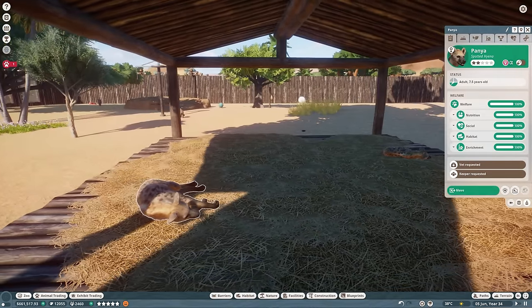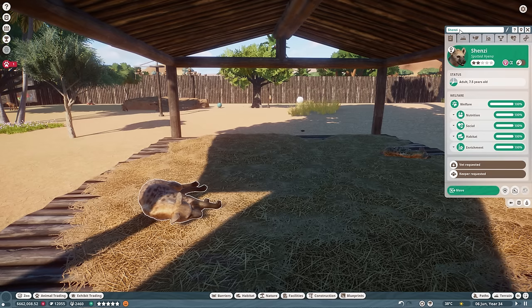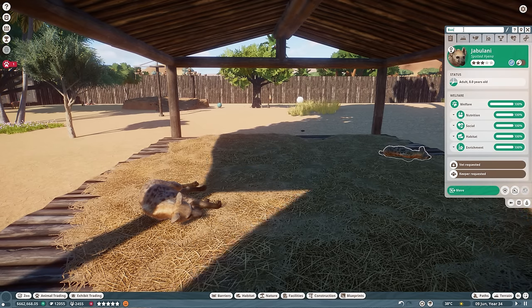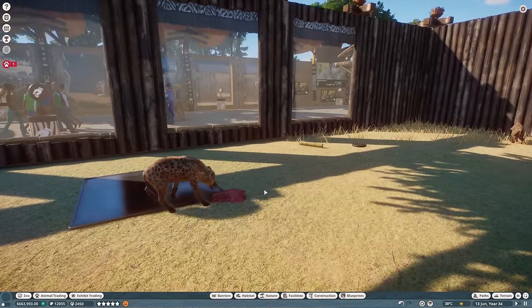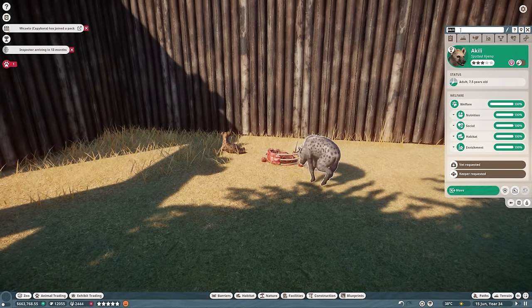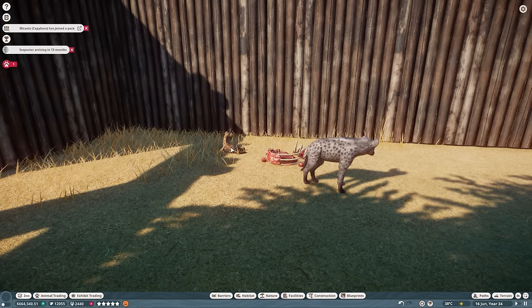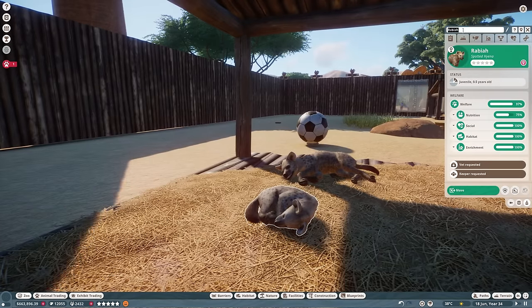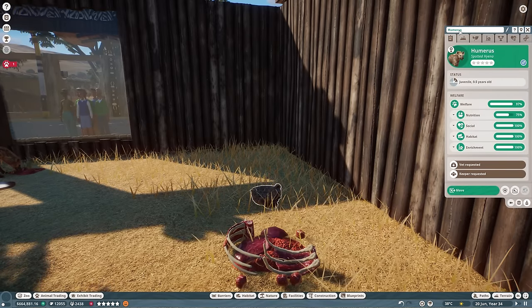So renaming our hyena, we've got our alpha female here. She is going to be called Shenzi. Then we're going to have Banzai, and Eddie. Hopefully you guys know what this is from, but I think it's a really cool suggestion. And then the last adult we'll call Giggles because of the sound they make, which I think is really cute. Then for this little bubba, we'll call her Dot. And this one, Humorous, which I think is funny.